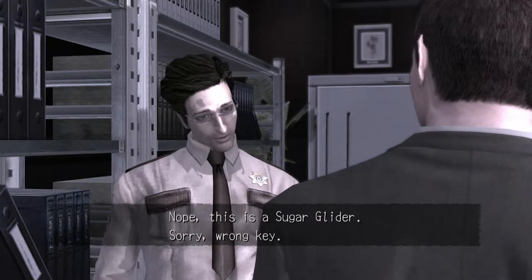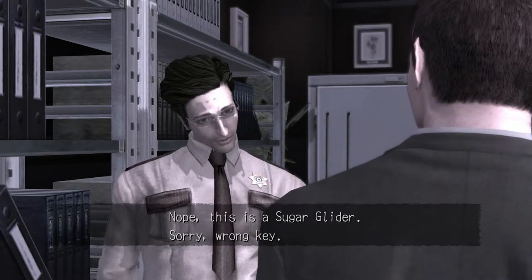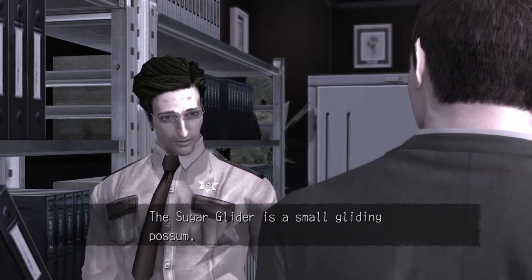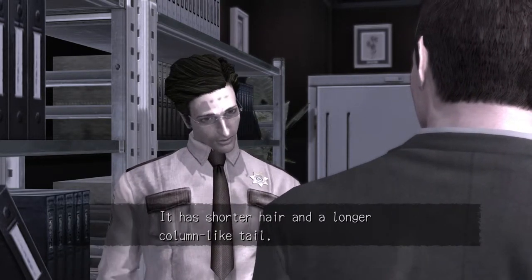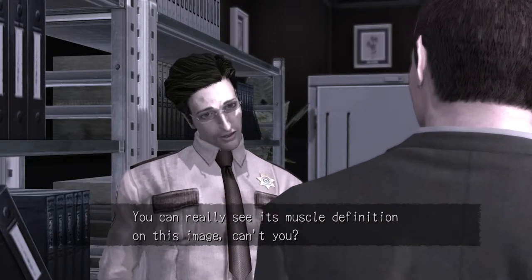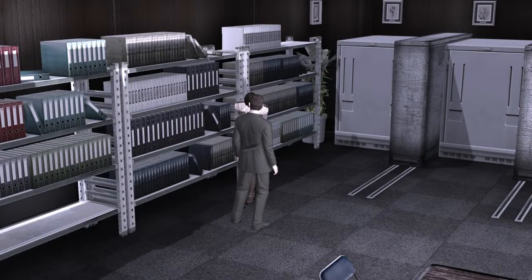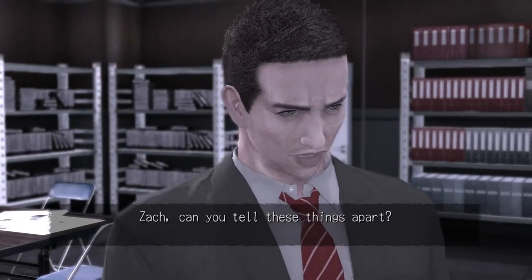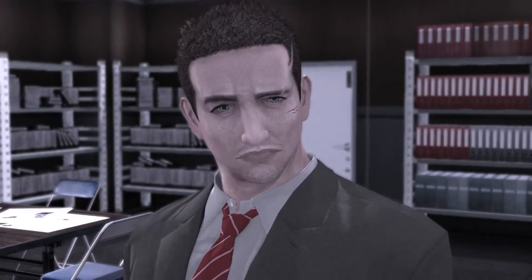No. This is a sugar glider. Sorry, wrong key. The sugar glider is a small gliding possum. It has shorter hair and a longer, column-like tail. You can really see its muscle definition on this image, can't you? But we're looking for a southern flying squirrel right now. Zack, can you tell these things apart? No.